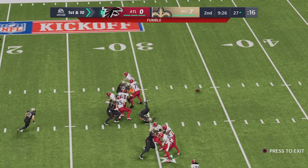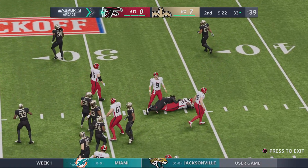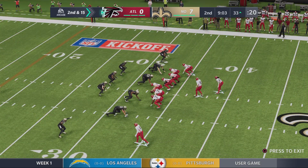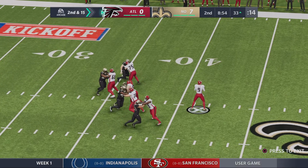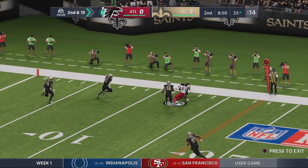Throwing again, it's Burrow. Nowhere to go here. He lost the football. But the Falcons were able to recover, so they will keep possession. Much like a running back going through the line, quarterbacks have to be aware of protecting the football as well. He left it exposed that time, wound up having it knocked free, but fortunately, had an alert teammate who was able to get it.